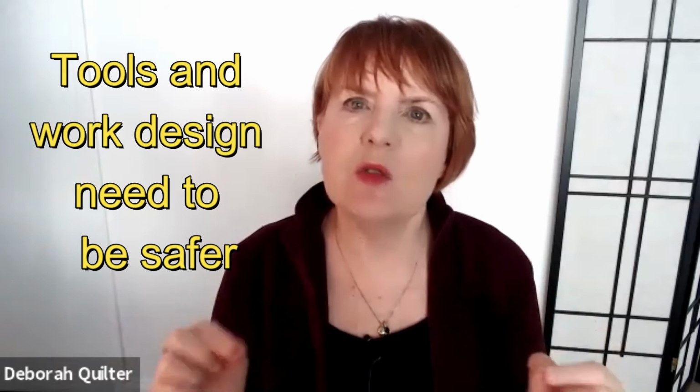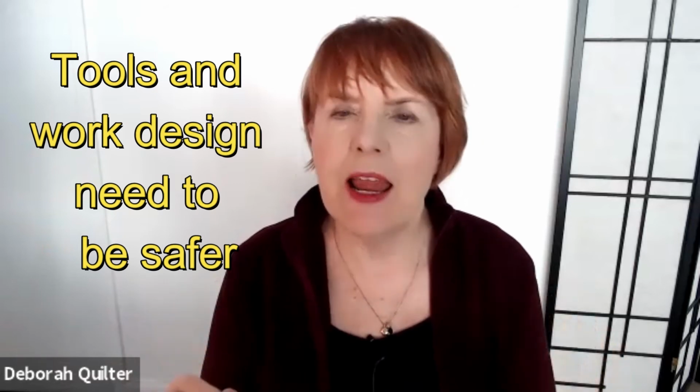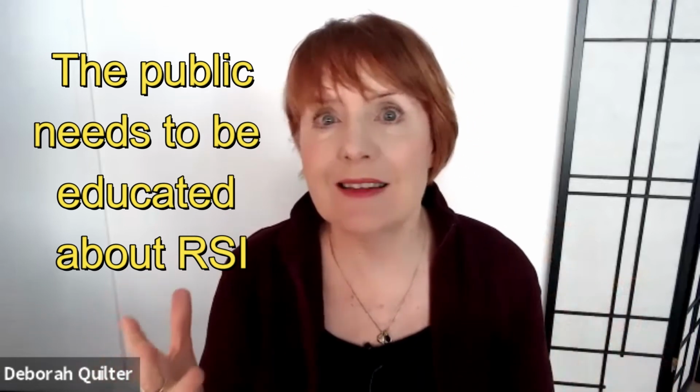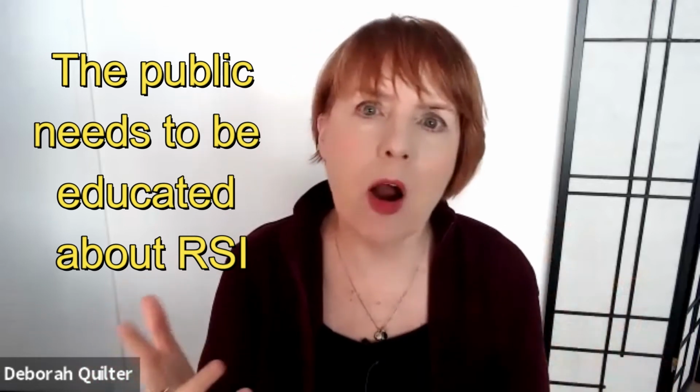And one of my main hopes is that we can get to the tool designers and the people who are designing work, so that we can have power tools that require a power grip rather than some sort of ulnar deviation or other dangerous repetitive use of the hand. And as much as possible, respect the hand. And then we have to teach people how to use their hands safely, because that's the other part of it.